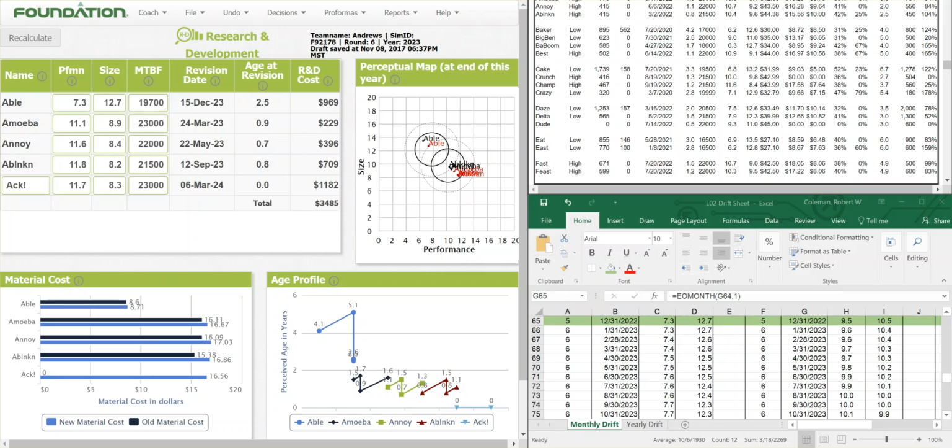Hey everybody, so let's show you how to make those decisions for round 6. Alright, so here we go. As we take a look, I've already made some decisions. I've changed so you can see up in the top right hand corner of the screen. Let's take a look at that.